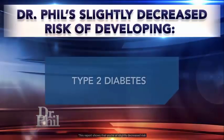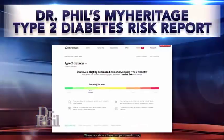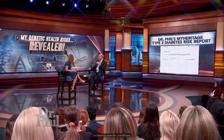Yes. The final report is for type 2 diabetes. This report shows that you're at slightly decreased risk of developing type 2 diabetes. Okay. And why would that show even a slightly decreased risk when I have type 2 diabetes? Well, it's a really important example for people to pay attention to. These reports are based on your genetic risk, but there are other factors that can cause you to develop specific conditions, even if you're not at increased risk for them. So in the example of your diabetes, it could have been brought on based on other lifestyle factors like your diet or your BMI, your body mass index.